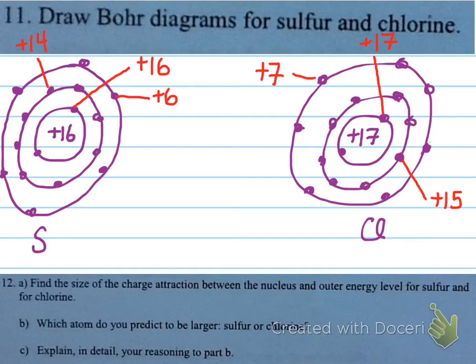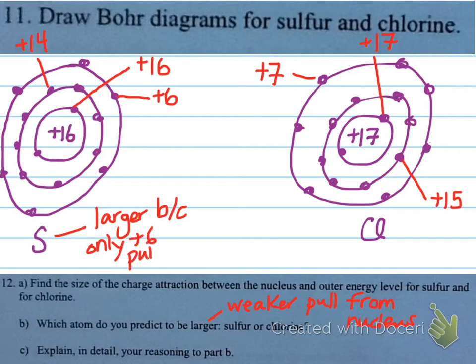Question B asks, which atom do you predict to be larger, sulfur or chlorine? So larger, remember, means that we have a weaker pull from the nucleus for those outermost electrons. So chlorine's pull from the nucleus is plus 7, sulfur's is plus 6. Because sulfur's is plus 6, I expect sulfur to be larger because it's only a plus 6 pull from the nucleus. Again, chlorine would be smaller because it has a plus 7 pull from the nucleus.